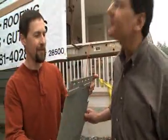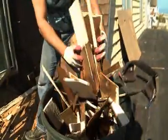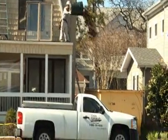Meet Matt Sedlak from Schaefer Siding and Exteriors. Matt's going to tell us what vinyl siding is like to work with from a contractor's point of view. Matt, tell me what you're doing to this house and what you're putting on it. Sure. Right now we're tearing off the old cedar siding and replacing it with a low-maintenance vinyl siding. It's going to provide the homeowner with a much lower maintenance product and also going to update the look.